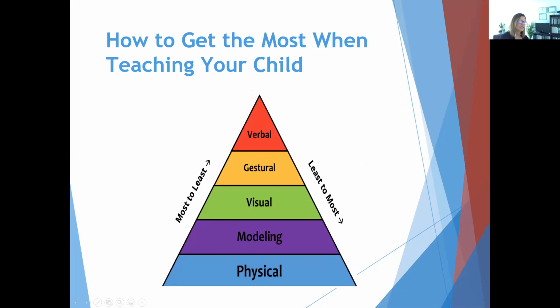Whereas you can see here at the bottom, again, intuitively we might think, well, physical, it's at the bottom, so is that the worst? In this case, it's not at the bottom to demonstrate that. It's instead to demonstrate that it's the prompt that provides the most assistance, and that's why it has the largest surface area here, if you will. And you can see that because physical provides the most assistance, when you go up this triangle, you're going from most assistance to least assistance. But then when you go down the triangle, you're going from least assistance to most assistance.